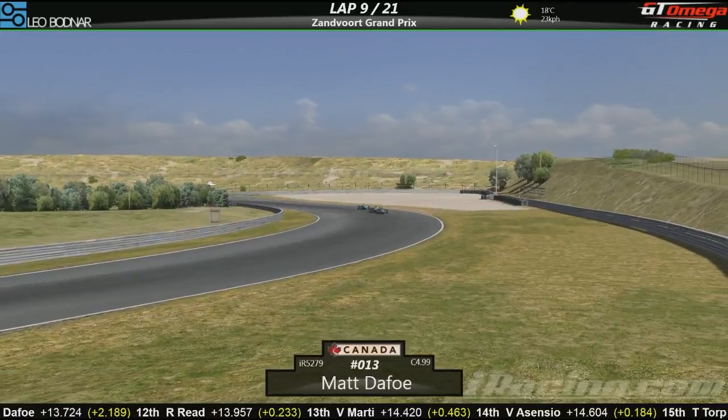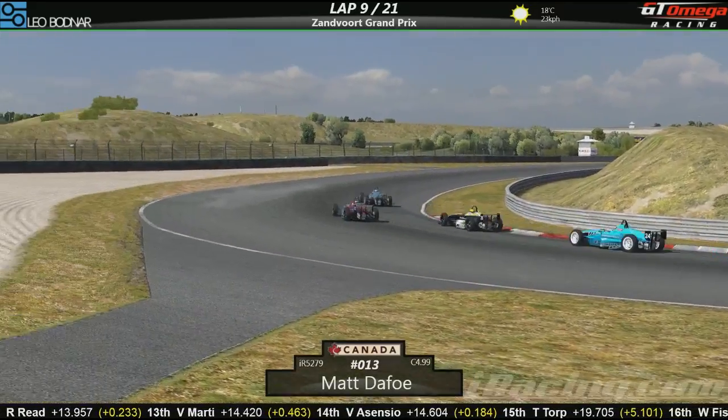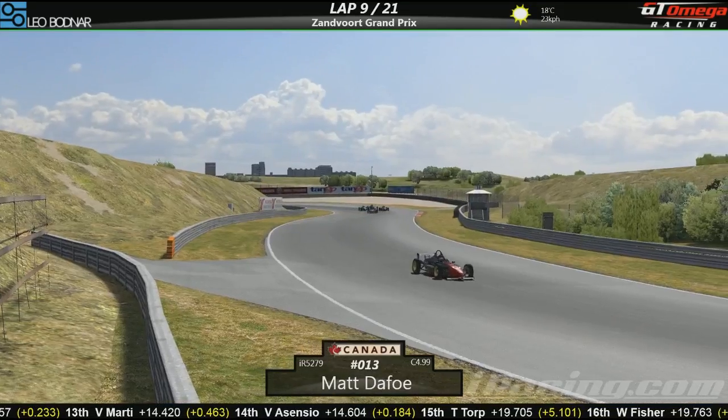But yeah, it looks like a great little battle to focus on as well. Just hope they don't get tangled up behind, with now Victor looking to come up the inside of Matt Defoe. Matt gives him a bit of space, but he's going to hold on for the moment.